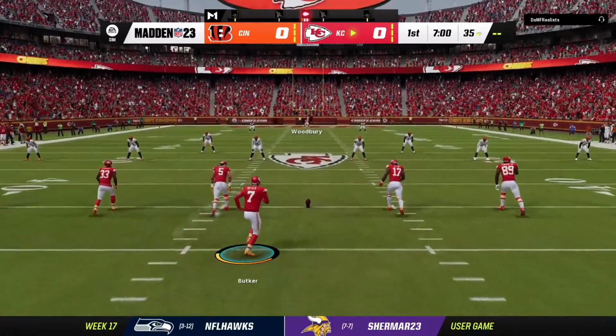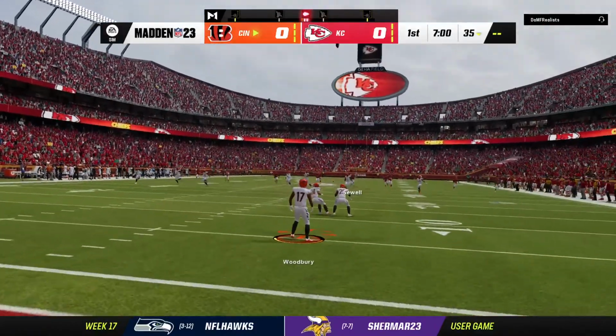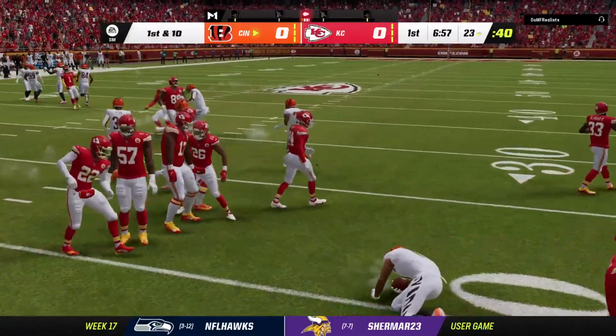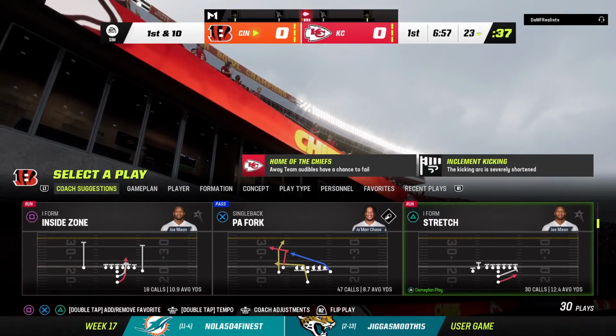Here's the kicker, Harrison Butker, ready to get this one started. And into a sea of red, we're underway in Kansas City. From the 6. And makes it across the 20 as his guys will set up shop at the 23-yard line.